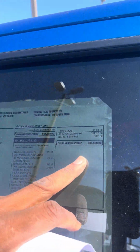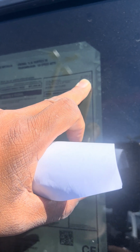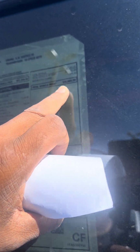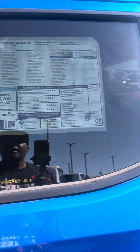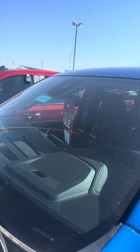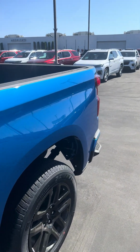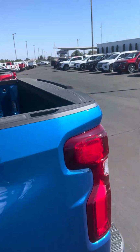So this is another one of those total options. Another almost $3,400. Here the standard vehicle price is 51, then extra options brings it up to 56. See what I mean? A lot of people are not paying attention to this. And they have a sale going on. You can see the sign says 10-day sale or whatever. But at the same time, we need to know this stuff. When we're buying a car, we need to know this stuff.